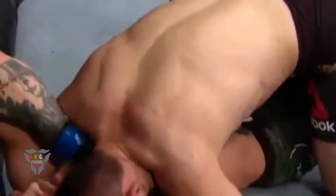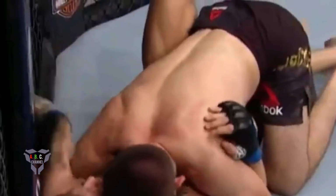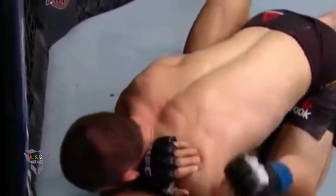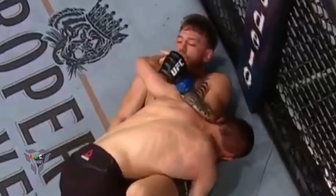He does a tremendous job, and he keeps you from being able to breathe. Pressure on the chest, and then the overwhelming sensation that he can continue to do this as long as he wants. And that is exhausting in and of itself. I love that he's just being patient, though.